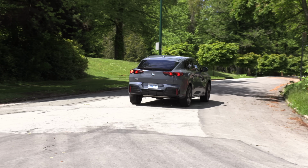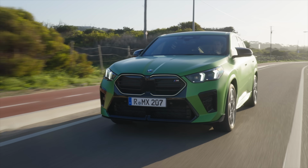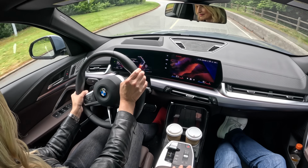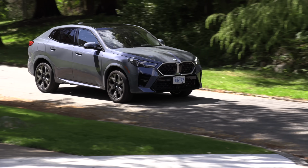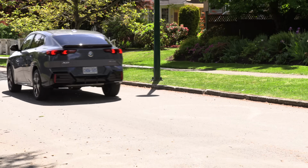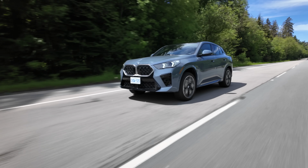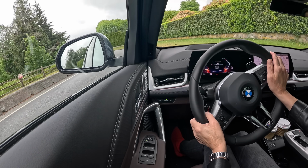Plenty of power in this model. I wouldn't even move up to the M35i. Neither would I. What do you need all that for? No, the steering is precise. Wow, it takes the corners beautifully. This X2 compared to the previous model has an improved suspension and damping system, so it's more comfortable on those longer trips, but also it does a better job of eating up the imperfections in the road, yet it's still keeping that performance that you really love.